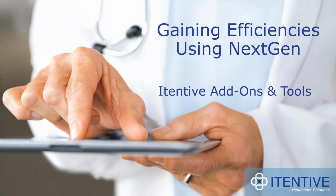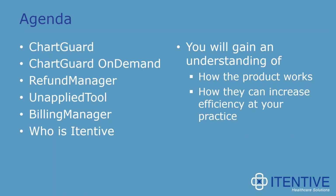So to begin with, here are the 5 products that we're going to go through today. We're going to talk about our ChartGuard product, our ChartGuard OnDemand product, our Refund Manager product, our Unapplied Tool, and our Billing Manager product. And then at the end, I'll give you an overview of who Itentive is. Throughout the webinar today, you'll gain an understanding of, 1, how the product works, and 2, how these products can increase the efficiency at your practice or your health center.